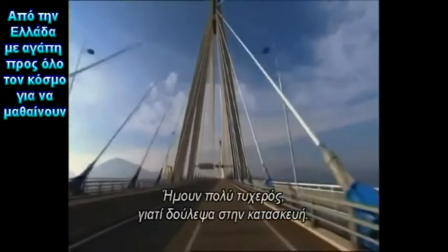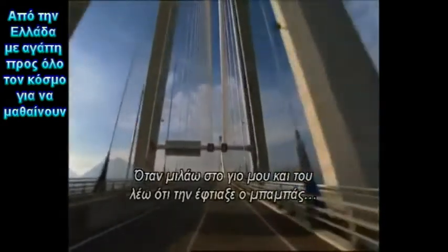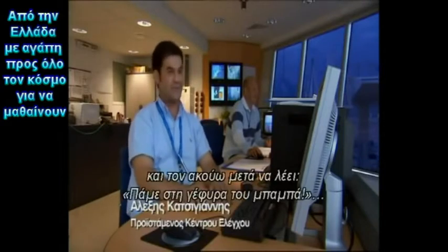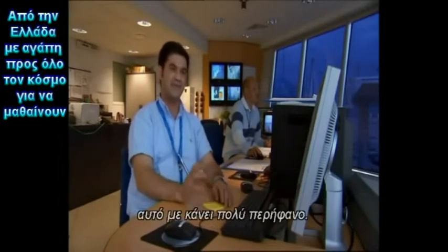I was really lucky because I worked during the construction. When I talked about the bridge to my son, that, your daddy built it, and I hear it from him sometimes. He says, let's go to the bridge, my daddy's bridge, and that makes me really proud.